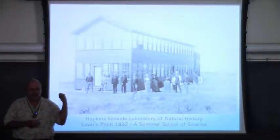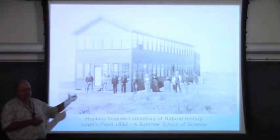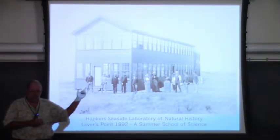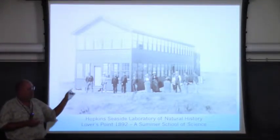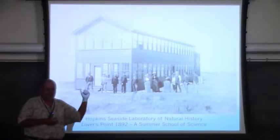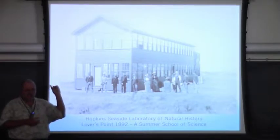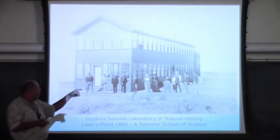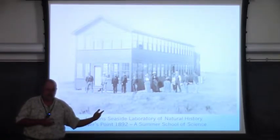This is the first building, right? 1892. This is the first set of cohorts, the first students at Hopkins Seaside Laboratory. Notice there are no cantilevers on this building. You're going to see cantilevers in a few more slides. There are 96 windows associated with this building. It has no foundation. It has running water, fresh water, and running seawater.